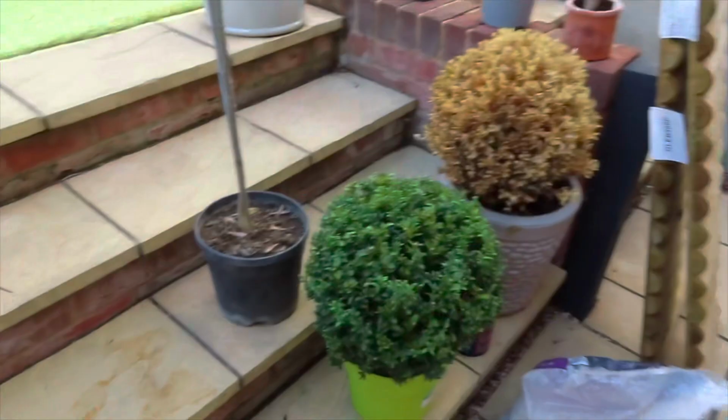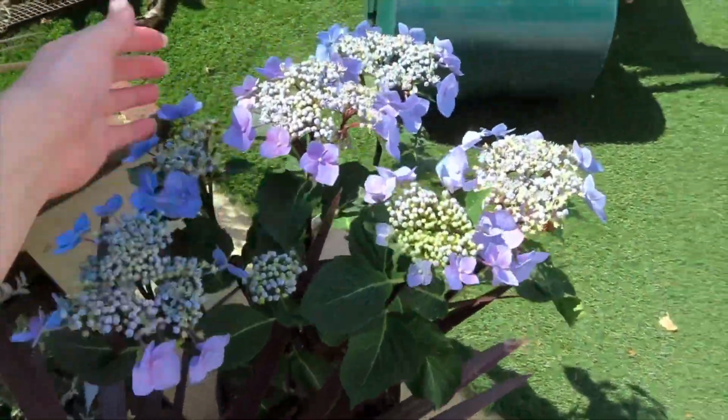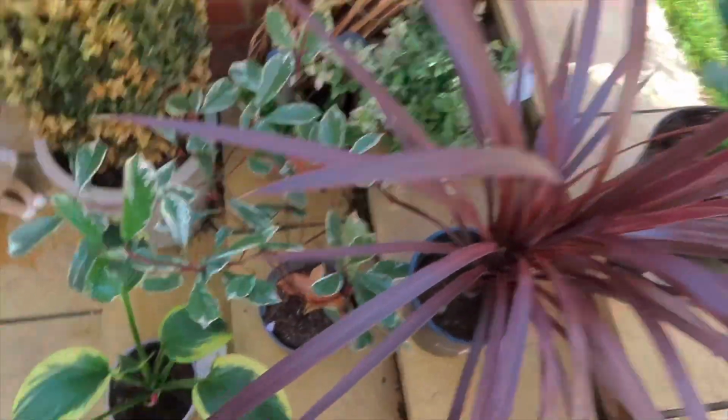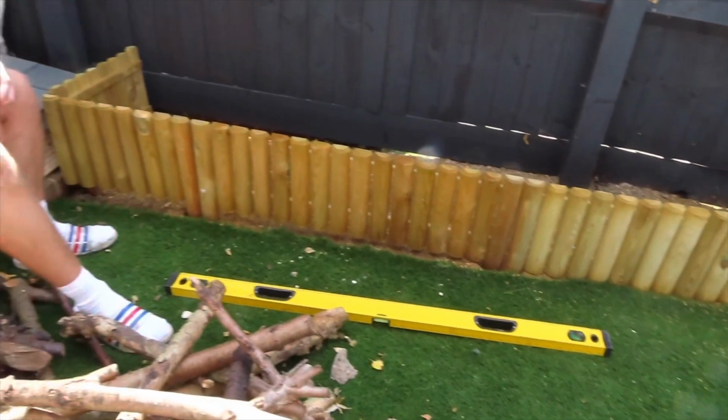But I really like, where's it gone? This one. Blue hydrangea, it's gorgeous. It's so pretty. And then we've got quirky things like this, and it's just going to look really nice, I think, when it's all done. This is the progress, looking good.